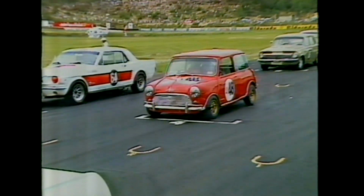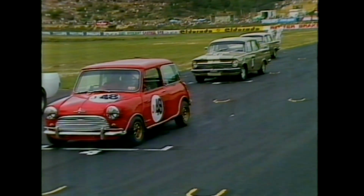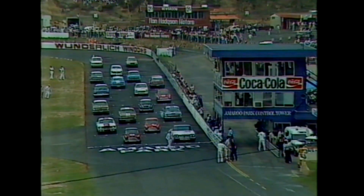The second row of the grid, you can see Des Gibbs' big Mustang, the car that featured so much in sedan car racing of the early '60s, with Frank Dartell in the Mini alongside.